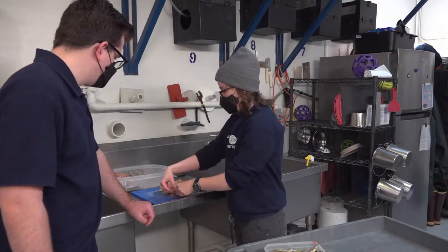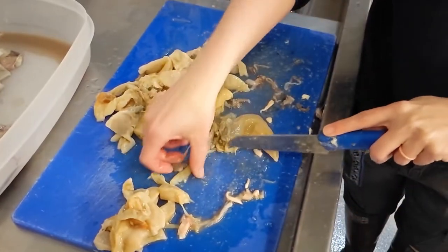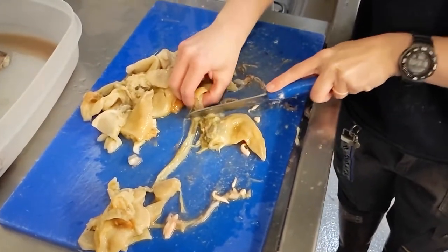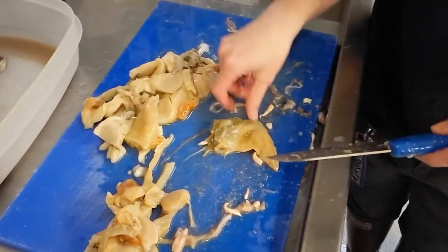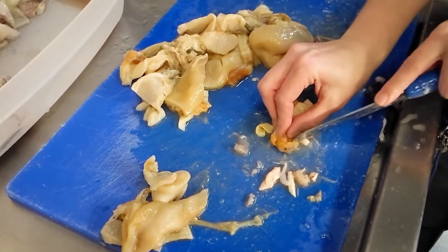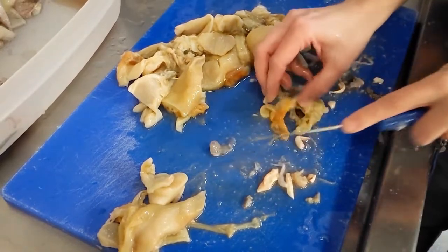Okay. So with the clam, I'm going to cut out any of the guts and the gills, because they just don't get fed out to our birds. And then I also cut open the siphon as well. This is the siphon right here. Just make a little slice there.